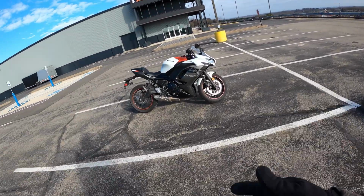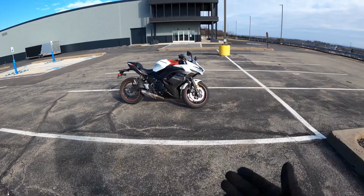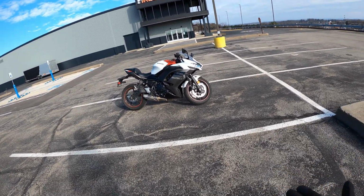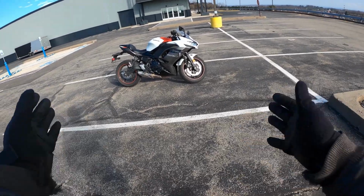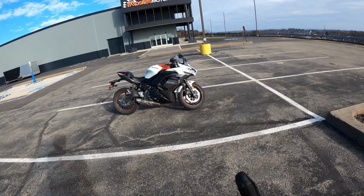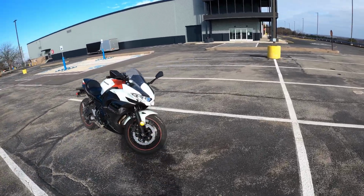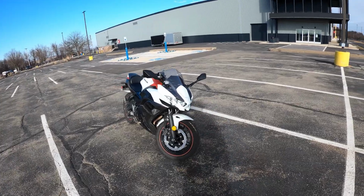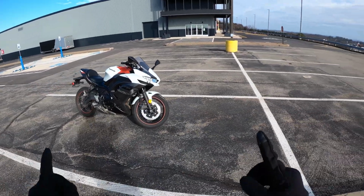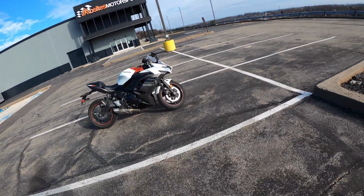Now, some people trailer them home, which is not a bad option. If you don't have a trailer, it can probably get expensive, and there'd be a lot of stuff involved. But let's say, for sake of argument, that you are going to tough it out and you are going to take your motorcycle home for the first time, for its first maiden voyage. And that is exactly what we are going to talk about today.